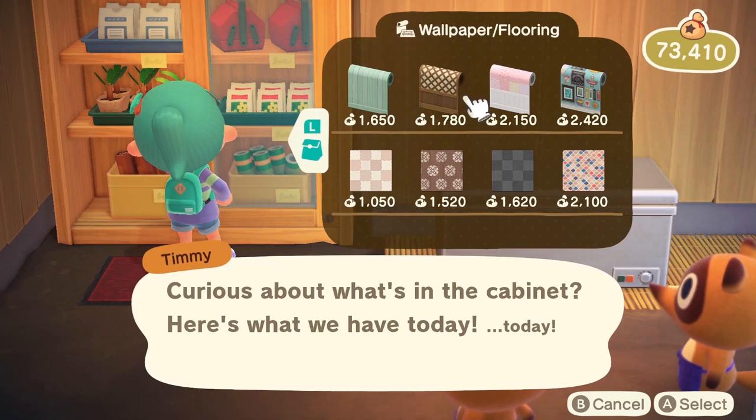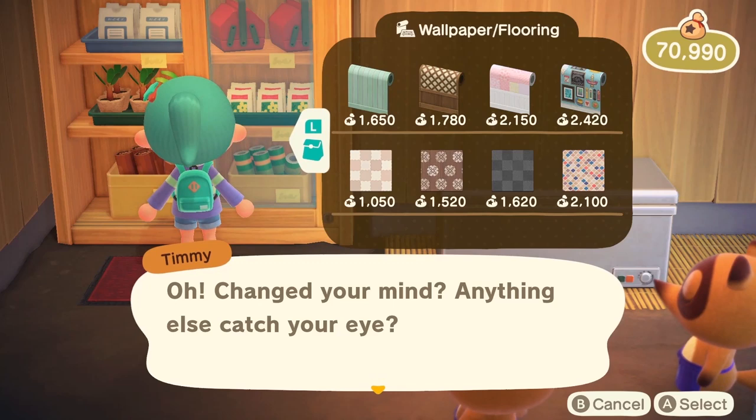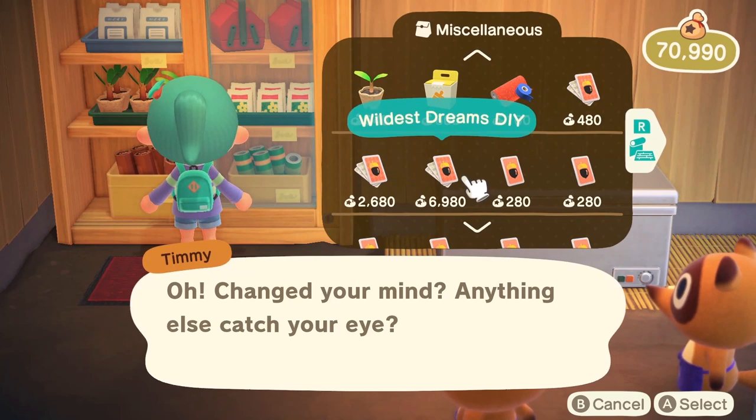I'm kind of tempted to get this just to have because I don't know when it'll pop up in my shop again. Like I said before, I want to do themed villager houses, like with extra player characters, so just in case I decide to do one that's, you know, like a restaurant or something, it might be cool.